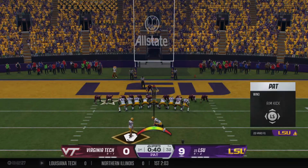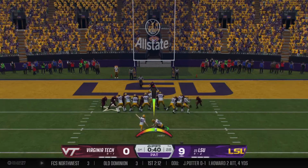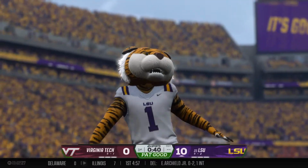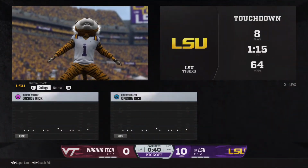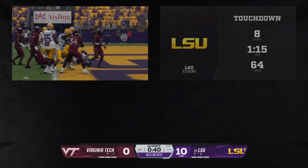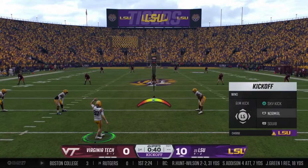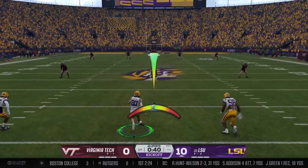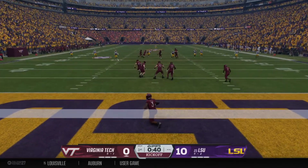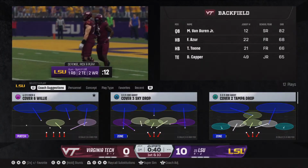Lining up to tack one more onto that lead. And with the extra point, they're now up by a touchdown and a field goal at 10. They put together a 74-yard touchdown drive and close the deal with a 3-yard touchdown run. And it'll be a touchback. The ball will come out to the 25-yard line.